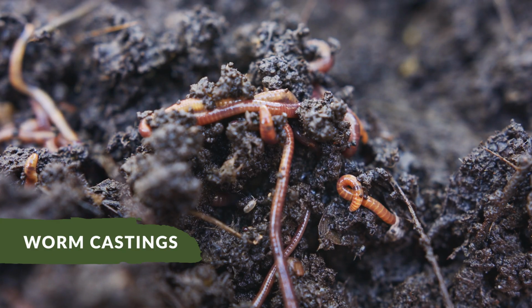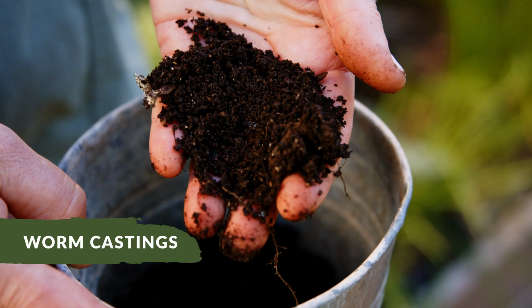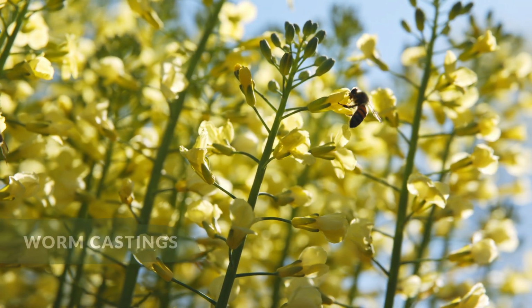Another excellent amendment is worm castings. Worm castings are one of the best ways to introduce beneficial microbial activity into your soil. It's going to help your plants use the nutrients that are in the soil and break all of that organic matter down into food that your plants can use.